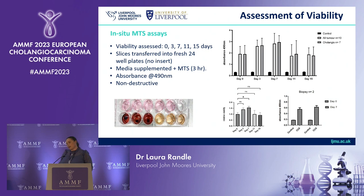And we can utilize it now to help us with this, almost as a screening tool. We know we get heterogeneity across our tumour, therefore there are some slices that are predominantly stroma, and we don't want to take those forward into our analysis. So we use it now to essentially screen which slices we put into culture.